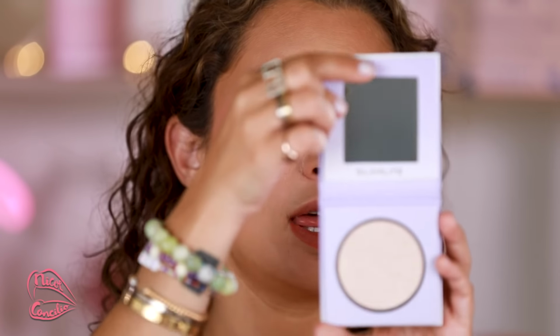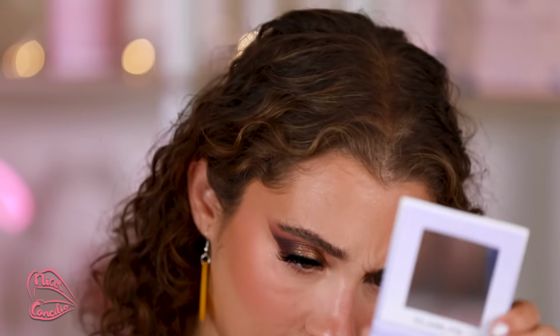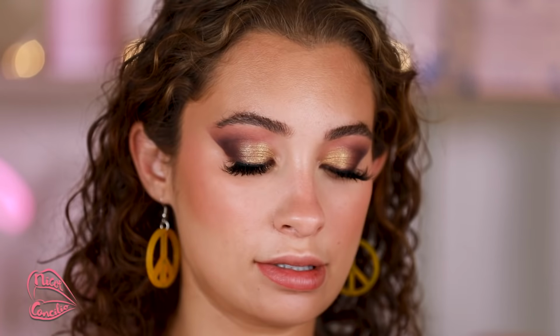Ooh, okay, so this is a very icy highlighter. What is the color? Oh, okay, so I guess this is just part of the collection. But let's check out this highlighter. I'm gonna use a little brush like this. Just only apply a little bit because I haven't been doing much highlighter. It is glowy.